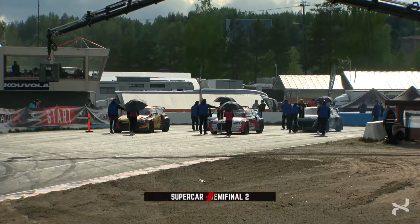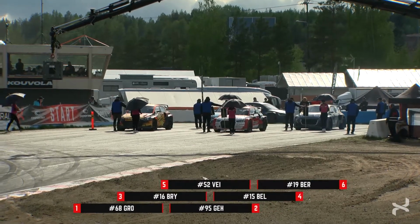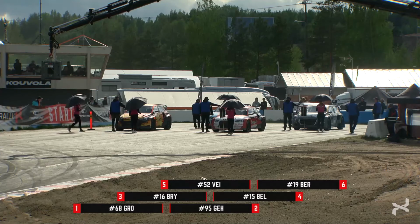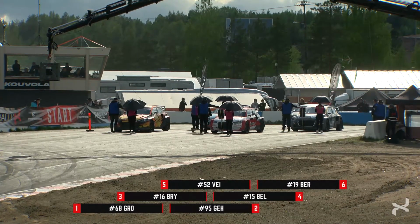Semi-final number 2. Molly has just radioed up and said that she thinks everyone is on used tyres. It is quite hard to judge. She would have got around the cars in the pre-grid, and normally you can tell because the Cooper branding's missing from the side, the shoulder gets rubbed off. It's sometimes hard to tell.